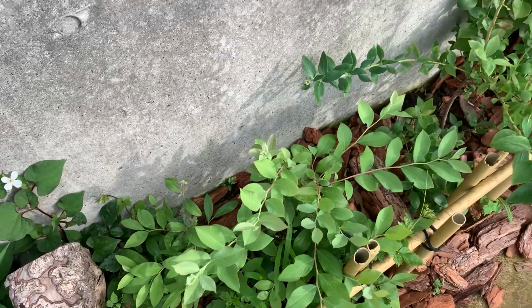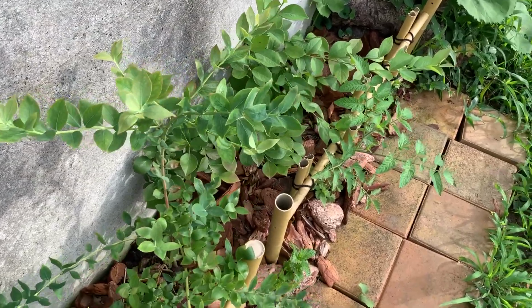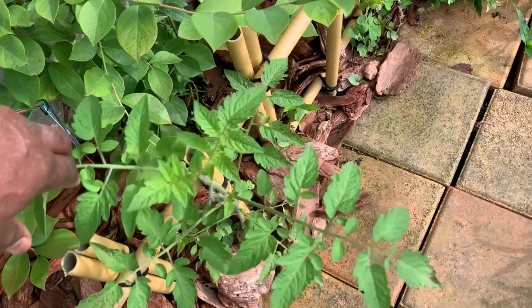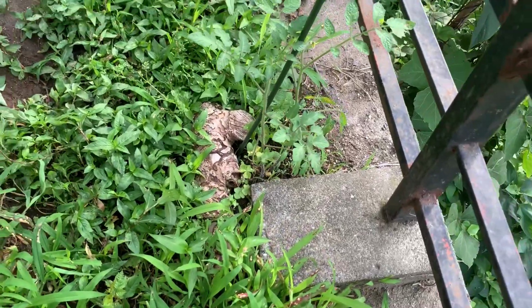Blueberries. Yeah, they're growing fantastically. Here's that volunteer tomato plant, doing well. And the twins are doing quite well too.